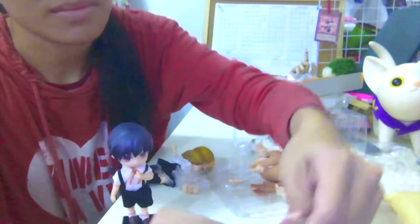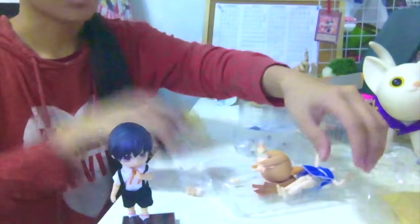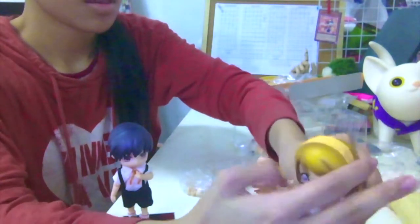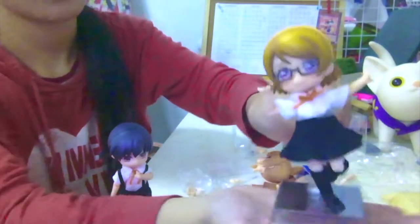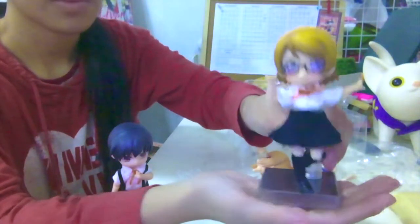Oh dear. What? I guess it's going to be stuck there, but she's not actually going to be on the platform. Or what? She can just be a character floating midair. Let's just raise it a bit. Ta-da! That is so adorable.